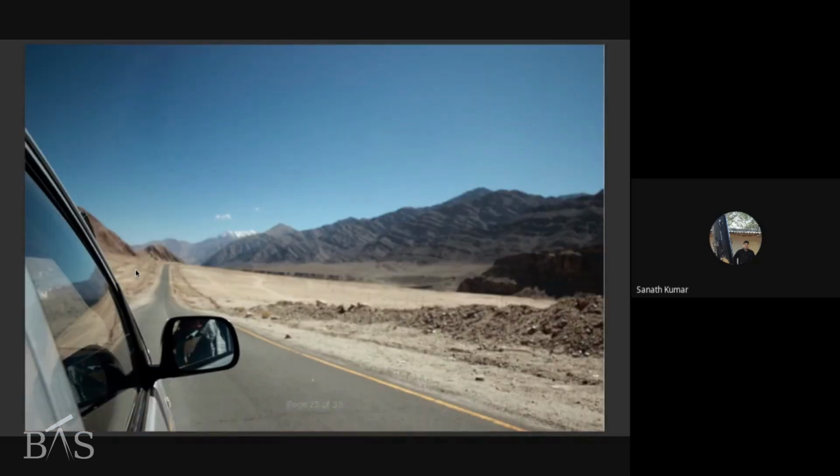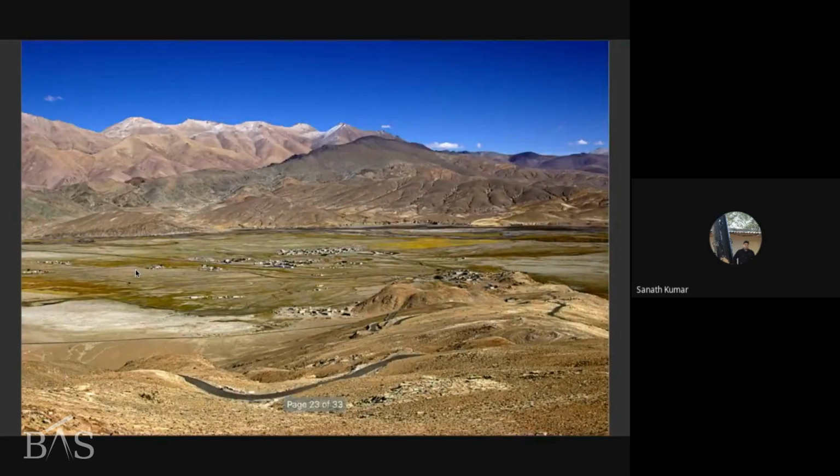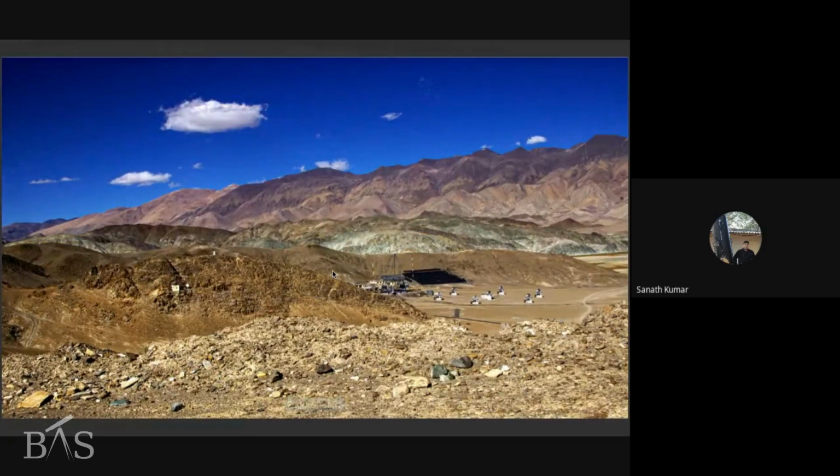So this is a photo on the way from Leh to Hanle. It took an entire day for us. We left in the morning at 8:30 and we reached by almost 8:30 at night. So this is how the scenery looks on the way. That is the Hanle village in the background, just below the hills. That is where we stayed. And that is again a photo of the HAGAR telescope from slightly up in the mountains.